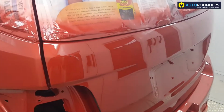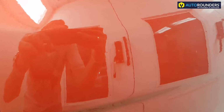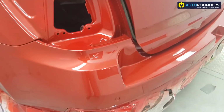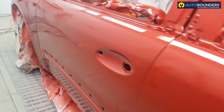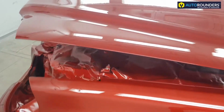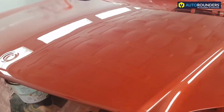So guys, now the final lacquer is also done on this car. You can see the gloss in this car, it's almost like a mirror. The lacquer that we have used for this car is Standox, which is one of the best brands for car paint. You can see the shine and gloss in this car now.